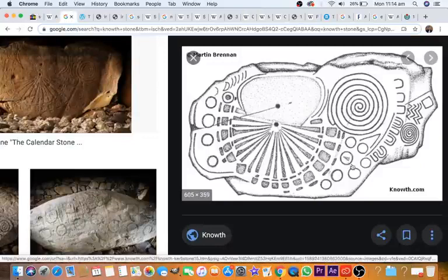In addition, you've got spirals. Now, the spirals come from about 3000 BC. That's how you can date this stuff. You've got the zigzags as well, which was the Dogon counting system, as we pointed out. You have another clock here. It's cogs within cogs almost, which is fascinating.